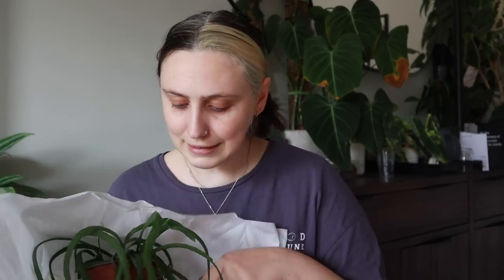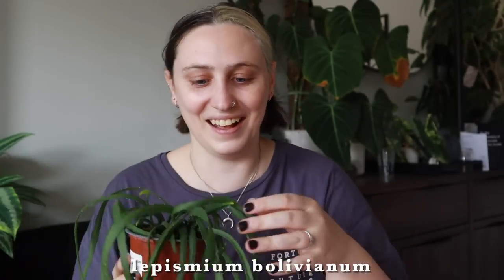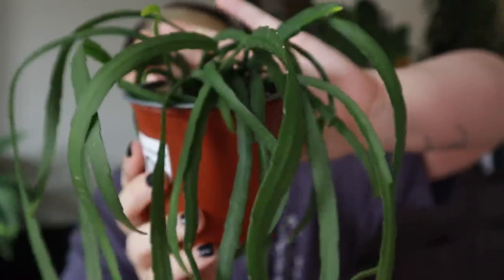So this one is a different type of cactus. All of these, I believe, are more desert cactus, and this one is a jungle cactus. So this is a Lepismium bolivianum, which I can say. I did get some cuttings of this plant from Claire previously, but they died. I'm pretty sure they got thrips, which is kind of weird. I never expected a jungle cactus to get thrips, but it did and I had to cut it up and it was just super duper unhappy.